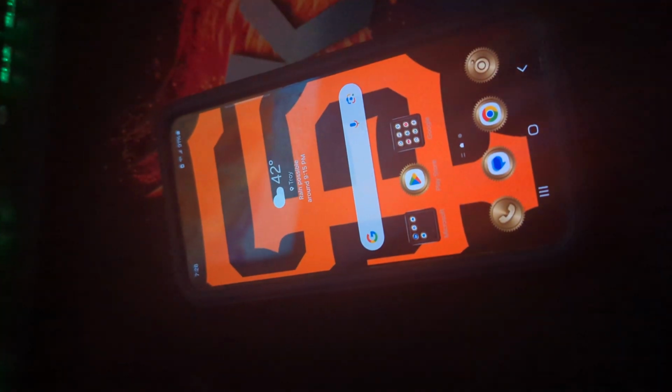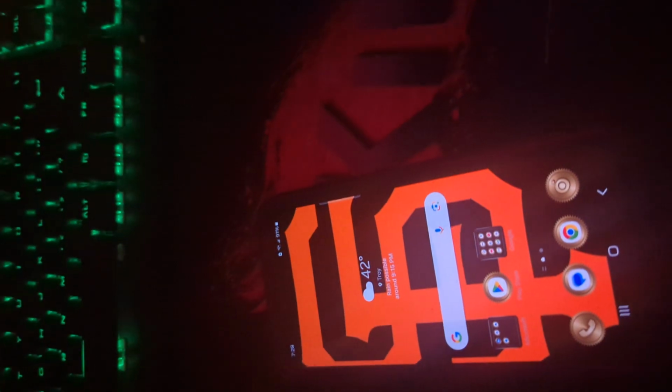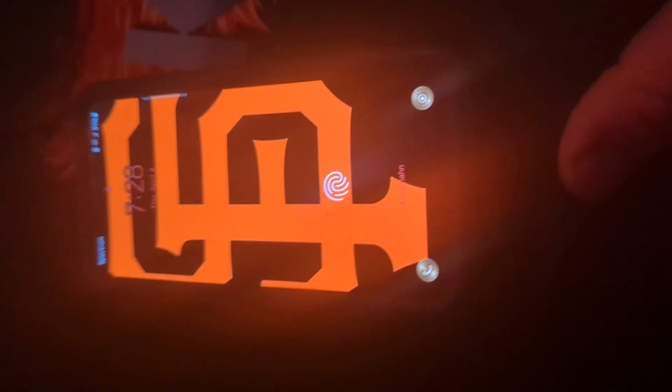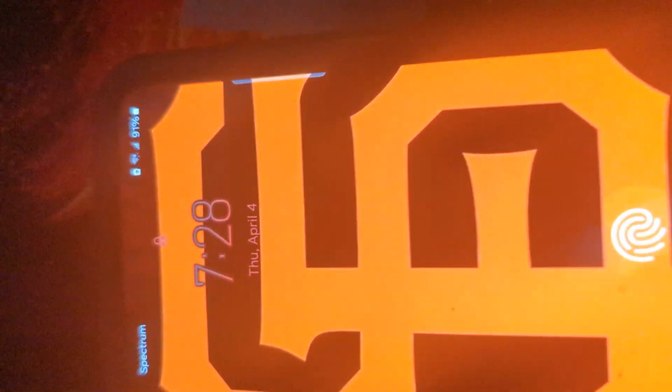Anyway, today, again, we are talking tech. I'm going to be talking about Spectrum Mobile. I just upgraded to the S23 from my Pixel 6, I unlocked my Spectrum, and I traded it in. There it is, Spectrum, and this is my Wi-Fi, and this is how many bars I have.